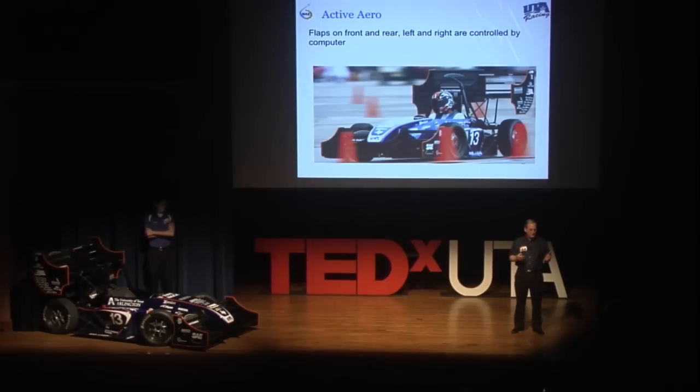Now, with all that downforce, you get drag, and drag limits your maximum speed. And so what we do is we open up all four wings, because we have four quadrants here. We open up all four wings for acceleration, and then when we start to make a turn, we close the inside two sets of wings, and then when we turn really fast, we close all four wings. And so this is our active aero suspension.